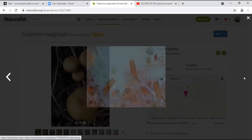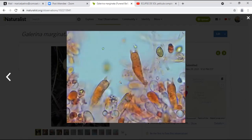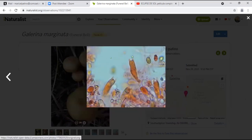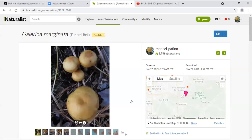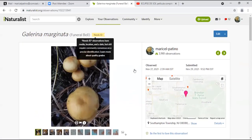Here is the basidia with four spores. Although it's hard to see vaguely, it's four. Four sterigmata are these parts where the spores are attached. See Batman. I see Batman. And that's it. That's Galerina.